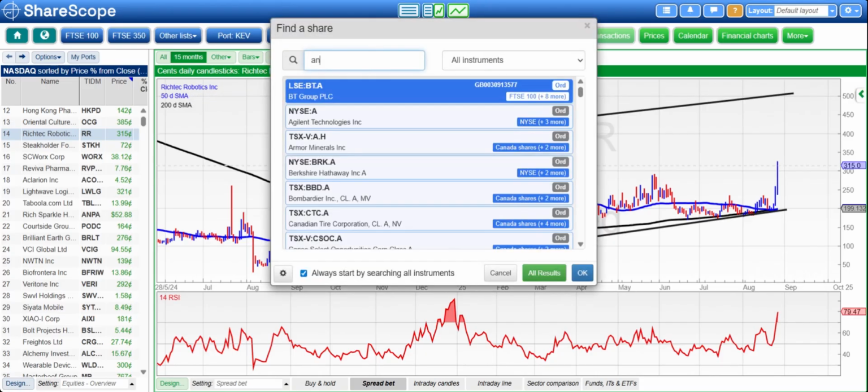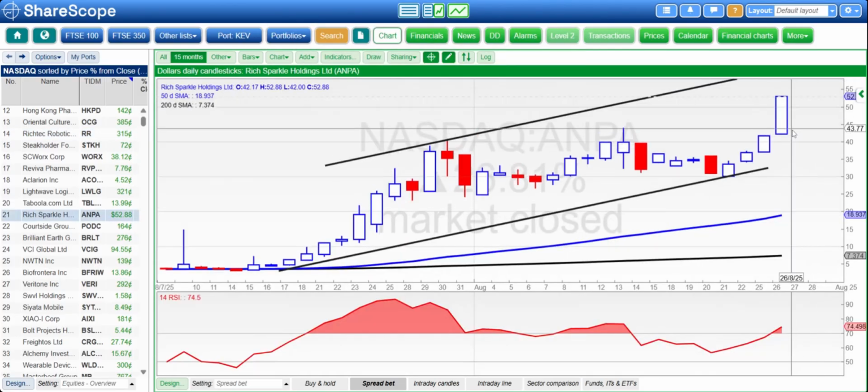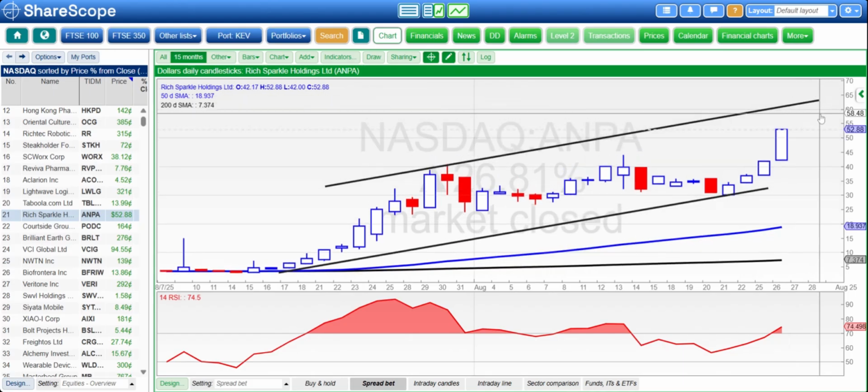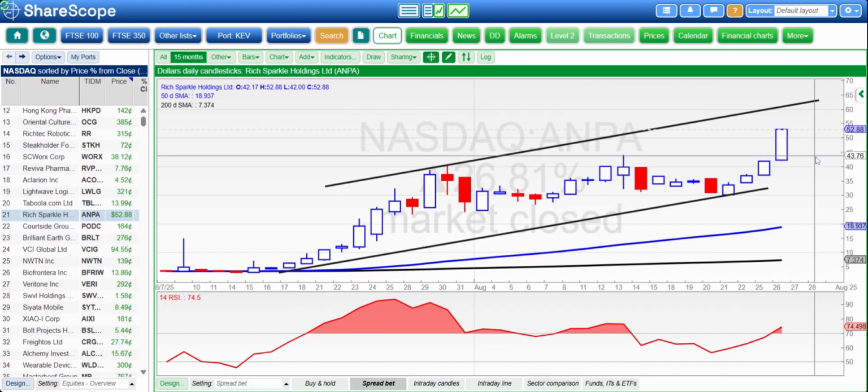We've covered the following stock quite a few times before. It's called Rich Sparkle, which doesn't perhaps sound like the world's greatest company, but what you can see here is that top of the channel there from back in July up towards the $63 level. We're looking for that over the next week or so, while we're above recent broken support at, let's call it, $44.